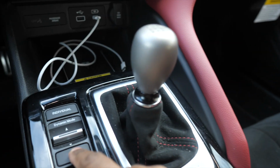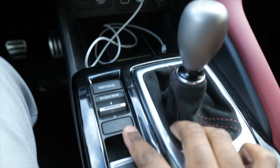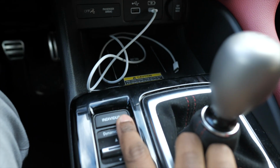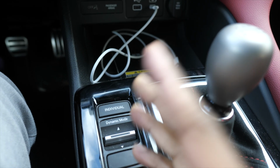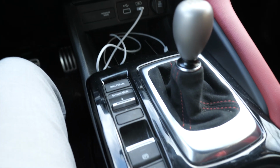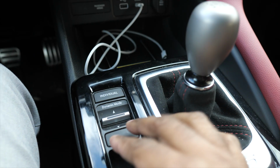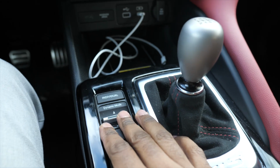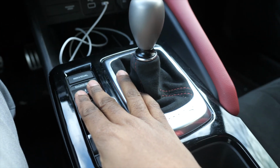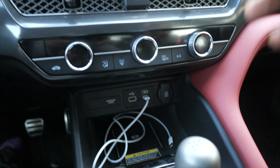But also, I don't have the auto stop start in here because we're already kind of doomed when it comes to fuel efficiency. And then we got our individual mode where we can customize the driving experience. If I want the steering, suspension, the engine power, I can customize that to my liking. Or we got Sport Plus, and normal or comfort modes in here. So that's all customizable.